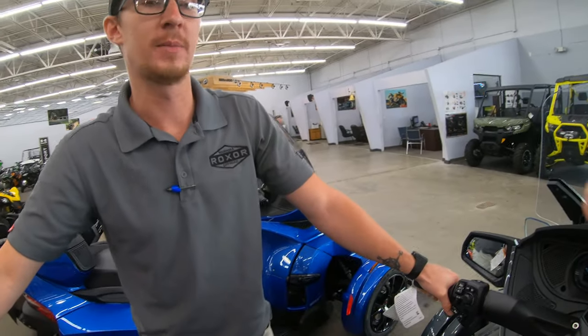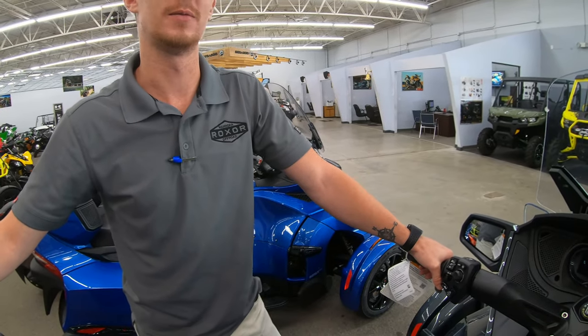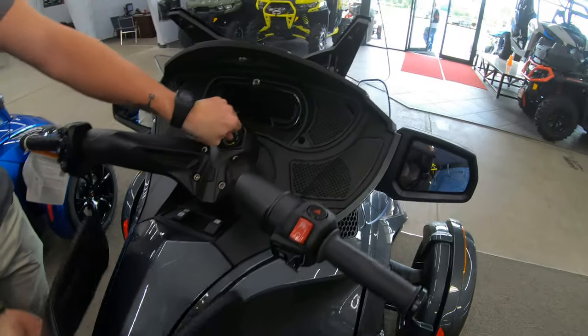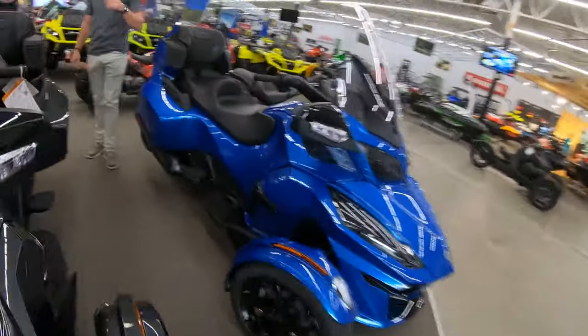Perfect. Brandon, how about the gas tank? How does that work? So you got about a 6.9 gallon capacity. Depending on how heavy you get on the throttle, you can get about 40 miles to the gallon. And it is actually going to be right under the seat, on that side. Easy enough.